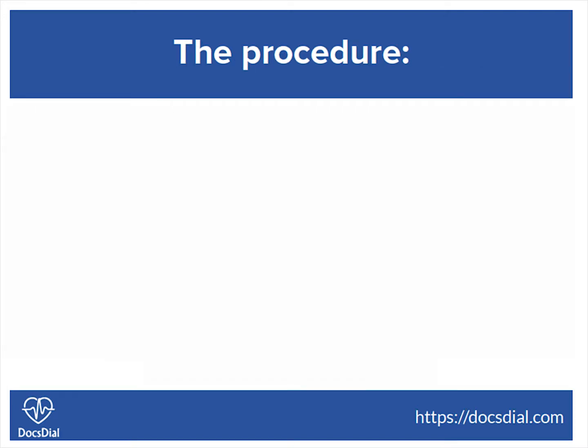So, how is this procedure done? The surgery isn't a one-size-fits-all. In fact, there are several variations to the surgery depending on the individual complaints and anatomy. It's important to discuss your individual case with your surgeon. Some steps, however, are universal.